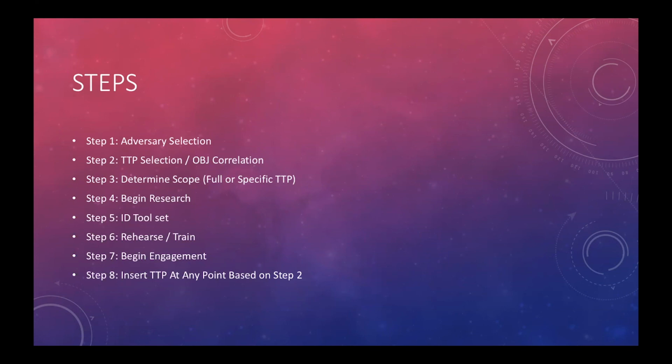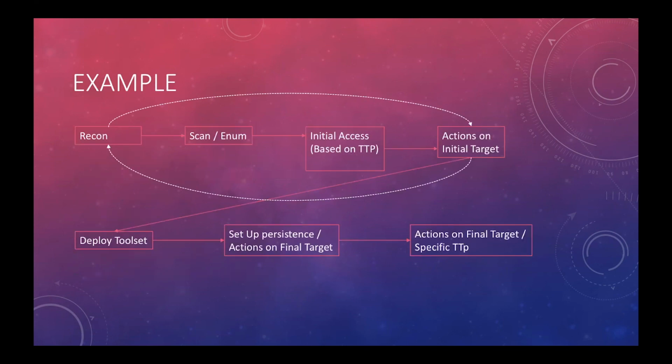So you begin your engagement, and then we can insert TTPs at random points based on step 2. This depends on whether it's a full scope engagement or not. This is a quick chart of how the operation would go. As you can see, this portion right here is our continuous feedback loop. If we get on our initial target, we do further recon. This is your run-of-the-mill pen testing process, but with specific TTPs thrown in.